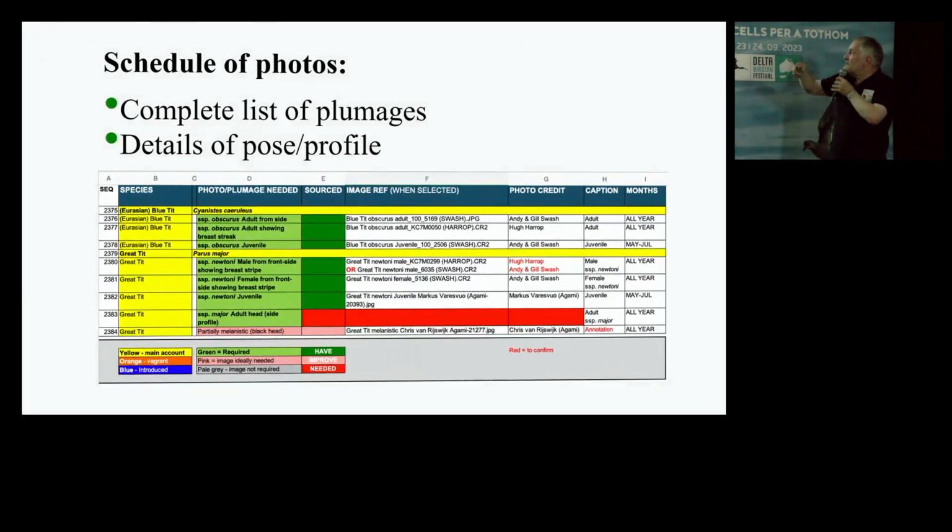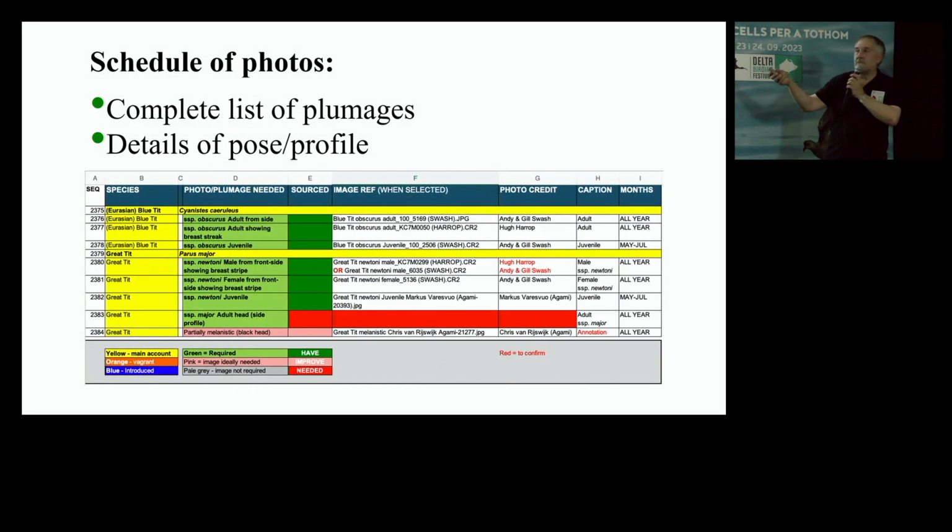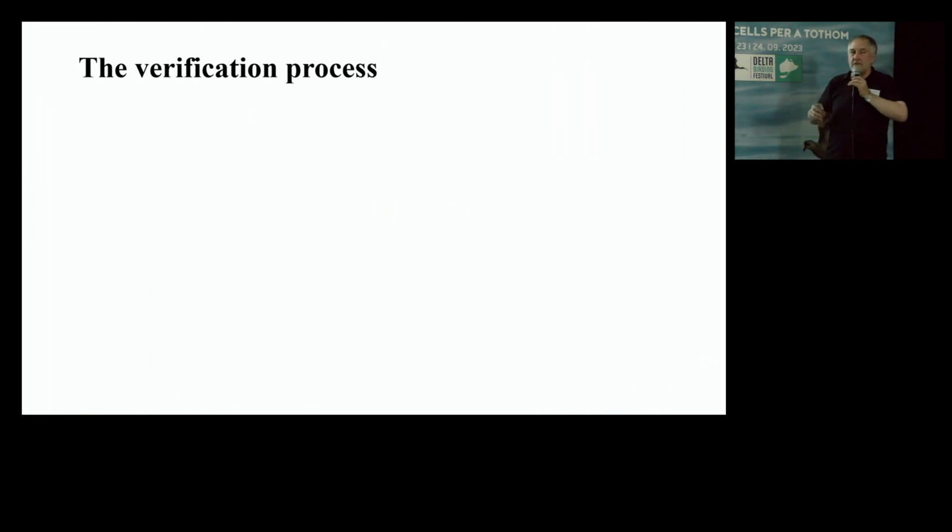We then fill in our form, make sure that we know the details of every image, and green out our sourced column so we know we've got everything. At the end of the day, you end up with a red cell here, so you know there's one you still need to get before you can complete that plate. And then the next phase is to verify every image to make sure it is what it is.